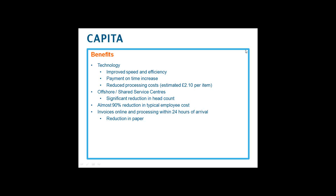I've already stated the invoices are all online within 24 hours of arrival, and we've significantly reduced the amount of paper that we're moving around the country within the business. So all of those postages and all those drivers driving around, we're obviously looking to reduce our carbon emission footprint these days, like everyone, so cutting out paper is always a good thing for the planet.